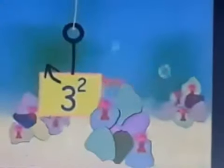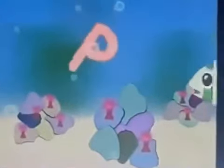1, 2, 3, 4, 5, 6, 7, 8, and 9. 3 to the 2nd power. 9. 1+8 equals 9. Upside down 6 is a 9. A P reversed. 9. The victory signal.